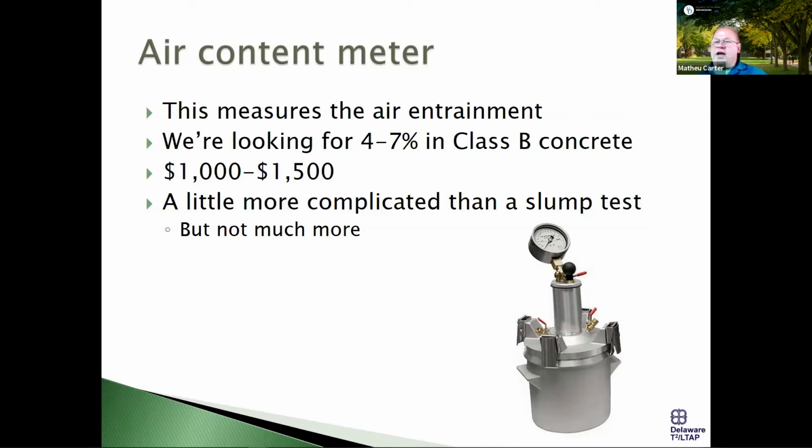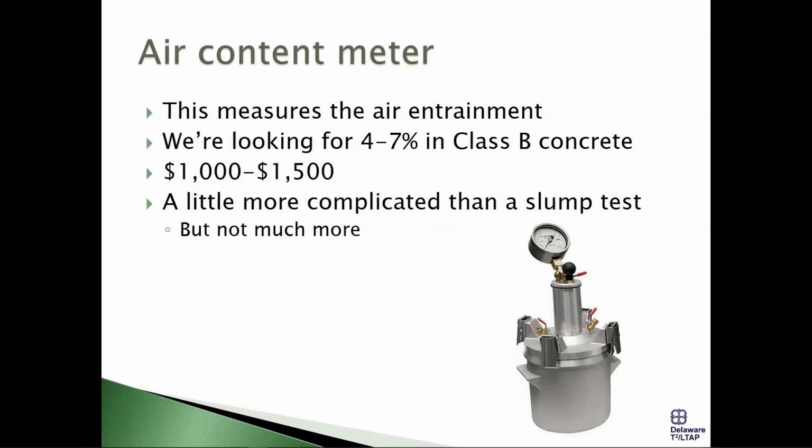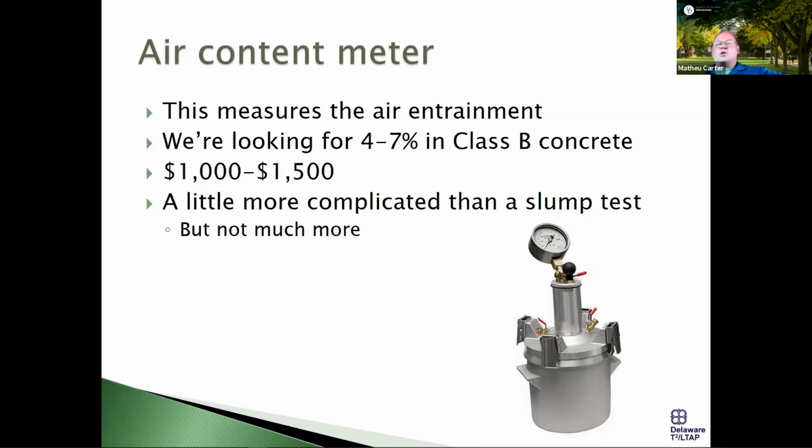It's a little bit more of an advanced test, and those obviously cost more. But again, if we want good results, consistent results, we've got to make sure that we use this equipment. First of all, this piece of equipment has to be calibrated periodically, depending on how much use and how much care it's gotten, to make sure that it is indeed accurate.